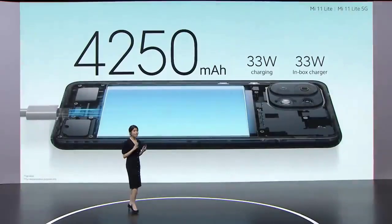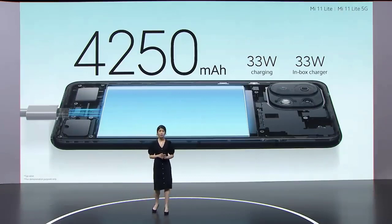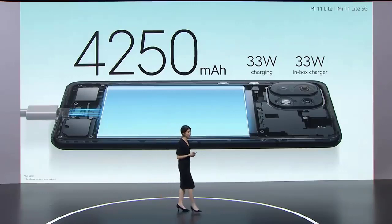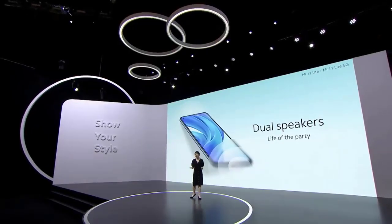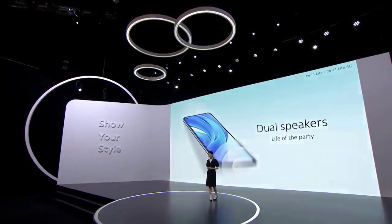Mi 11 Lite features a 4,250 mAh battery, giving you around 2 days of battery life. And we've also incorporated a high-speed 33-watt fast charging, and of course, we've also included a 33-watt fast charger. And of course, dual speakers for when you're keen to jam with friends.